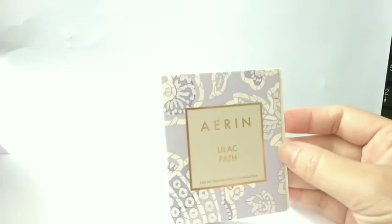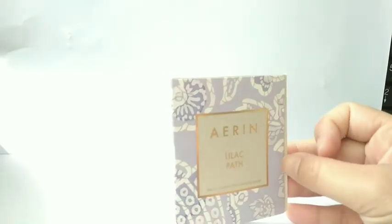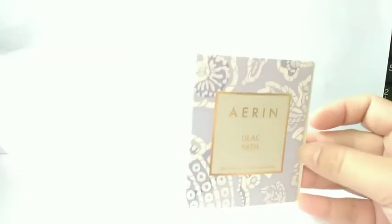So this is actually a perfume that I have been really looking forward to trying, and at one point I wanted to blind buy this, but I am very thankful that I didn't go ahead and blind buy. According to some reviews, this is the most realistic lilac perfume that they can find. So this is Lilac Path by Aerin.